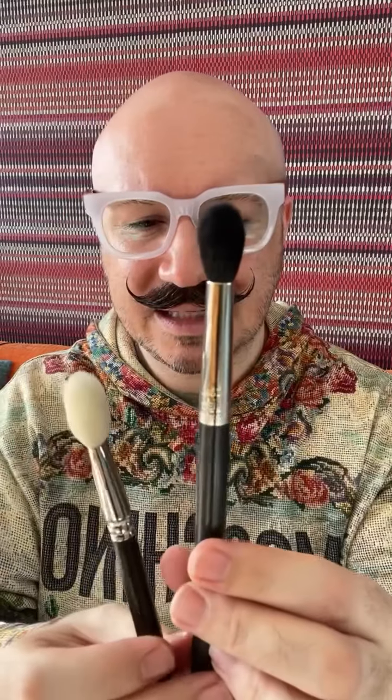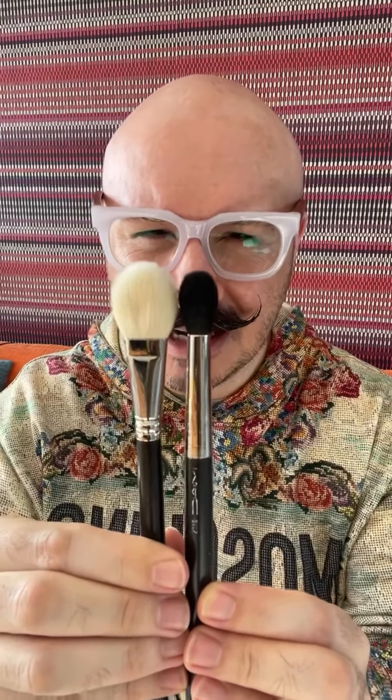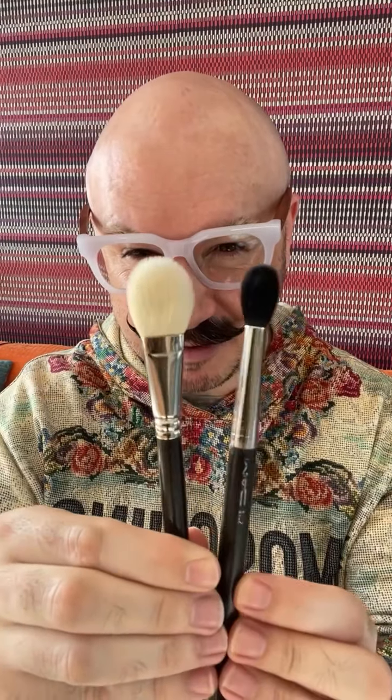The other powder brush that I love is a newer one that we've had for probably about 2 years now. This is called the 240S. As you can see, it's kind of a similar size. It's a little bit shorter, but a lot smaller in width. If I turn them, it's roughly the same size there, but this is wider. And I love this for powder because, again, it's just smaller.